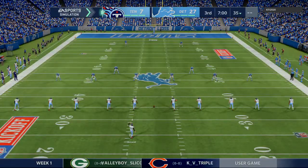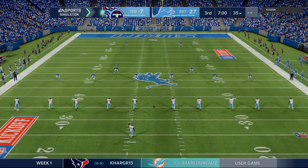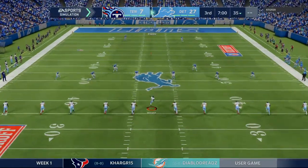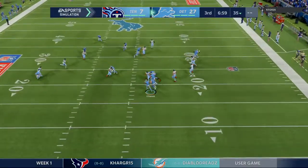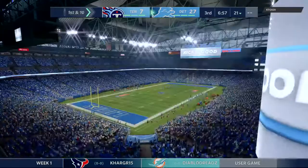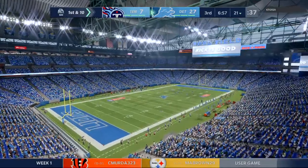Chris Boswell set to kick off. We'll see if week 1 fatigue becomes any kind of a factor as we are back underway in the second half. Takes this about 5 yards deep. The Lions take over 1st and 10 at their own 21-yard line.